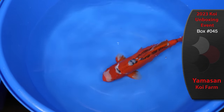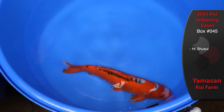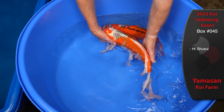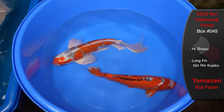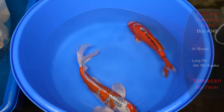In this box we have a He Shisui. That red coming all the way up against the back, but leaving that little bit of the white window in the middle of the forehead and on the tip of the nose, just thought added a really neat characteristic to the fish. Also a longfin Ginrin Kujaku, something really shiny and spectacular also.